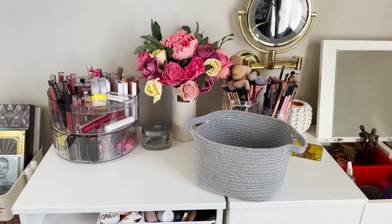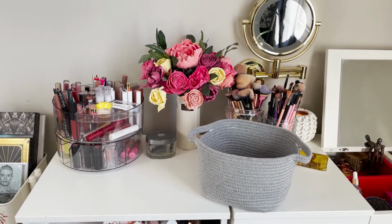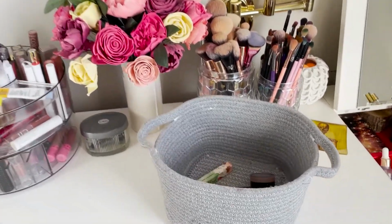Much better weather today. My apologies that it got a little wonky there at the end. I know that the audio probably wasn't the greatest, but here is my basket all ready to go for the month.